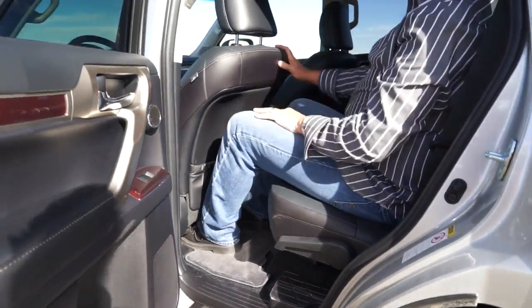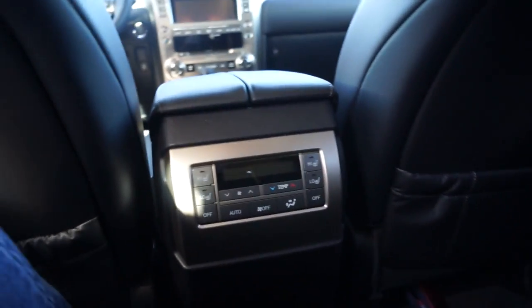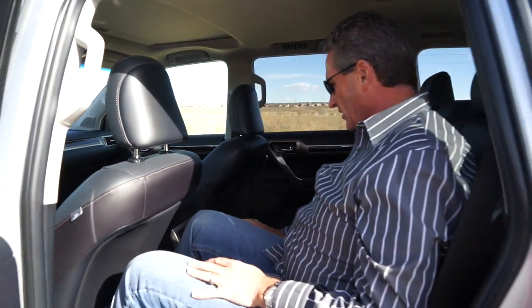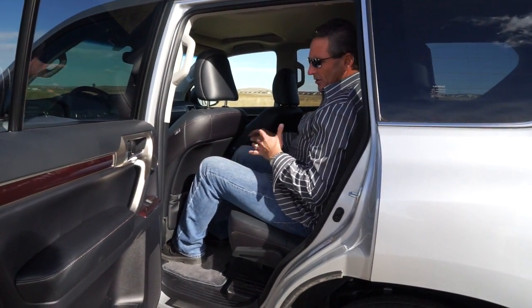Again, nice features inside, nice leather, nice headliner. This one does actually have the sunroof in it. They've done a nice job on the interior of this car. It looks really good. Temperature controls in the back, heated and cooled seats. Or, sorry, heated seats. I don't believe they're actually cooled. Just heated seats in the rear with temperature controls that are back here. You can actually do auto control on it also.